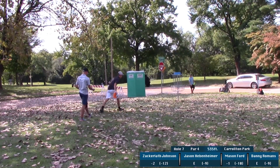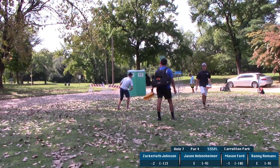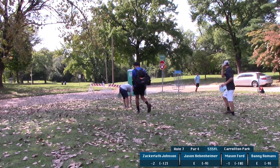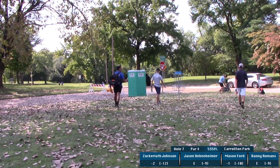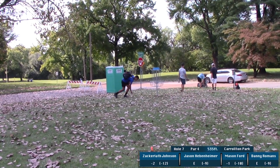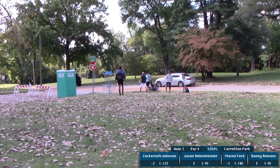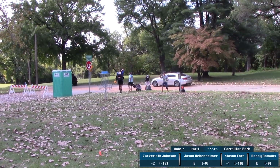Good birdie by Jake. Mason and Danny tapping in their pars. Yeah, still pretty good from this lead card. 2 birdies, 2 pars. Hole 7 was on the harder side at .26 strokes over par, so good to get a birdie on that one.